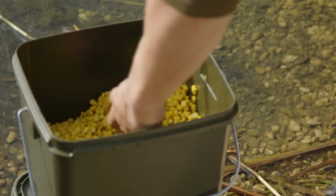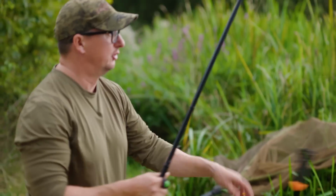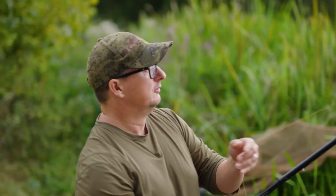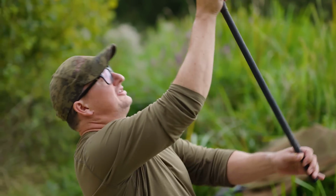The bait is the feature. The reason I'm not using boilies is just because corn is so successful on this lake. They've seen everything here. There's no real tench or bream to speak of. It's only carp in here. There's not tons and tons of silverfish as well, so you can get away with fishing just corn without getting bothered with little tiny plastic hook baits.